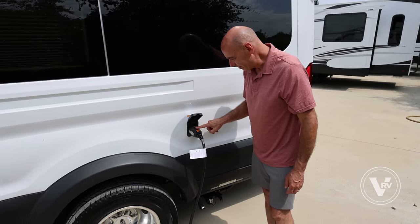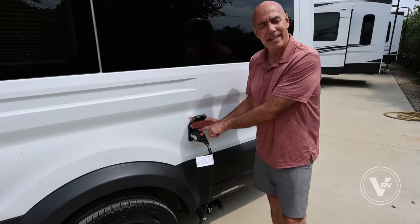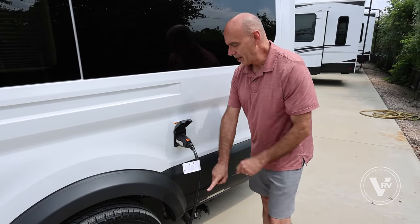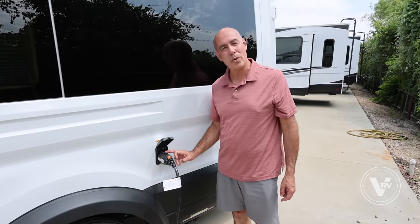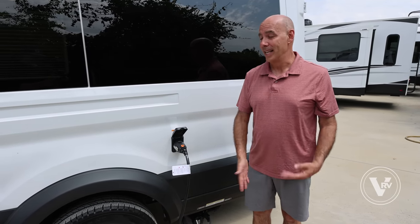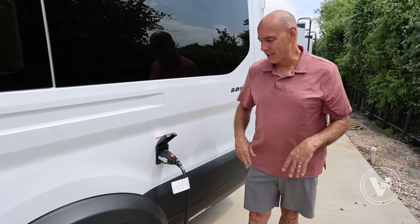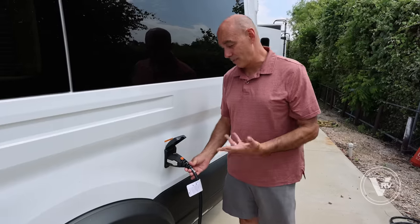Another neat thing is, you can't see it because it's so bright out here, but there's a blue light here that tells me I have good clean power coming to the coach to this point. If it's flashing blue and red or solid red, stop, there's a problem. There's an open ground, there's a reverse polarity, something like that, so beware.